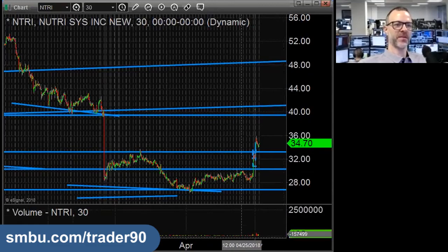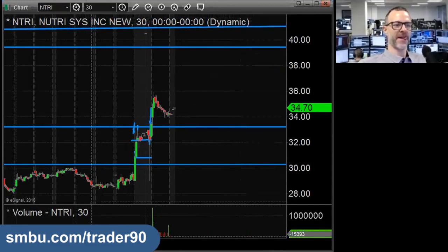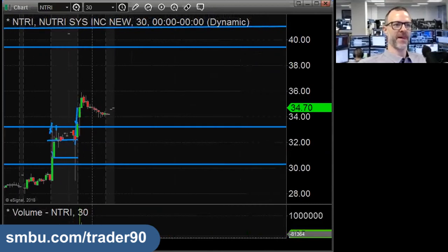But if it fails, and you're just looking at it, sellers were in control really for the last few hours. So I'd want to see it, definitely if it gets back above 35, you could play it on the long side. But if it starts to hold above the afternoon low, you've got to look for a move into 33.20 and then a move to 32.